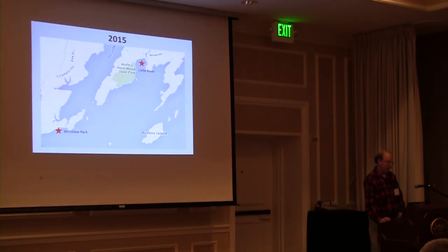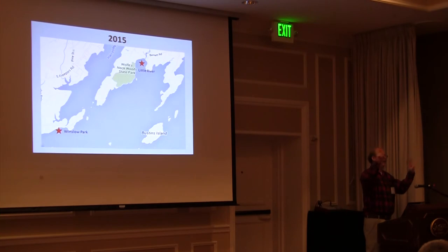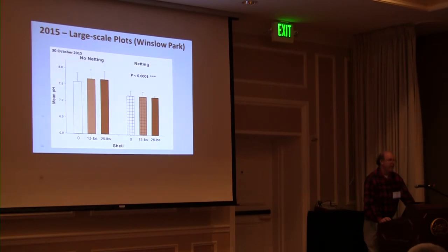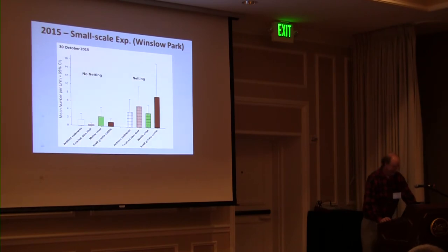Softshell clam sizes, I'm going to be going through this real quickly. In 2015, we repeated the large-scale study at two sites that both had less than 7.5 pH. And at the end of the day, the pH was actually lower in the netted plots. The netted plots were more acidic than the open plots. The netted plots were more acidic, remember that, at both study sites. Because in terms of clams, there was 150 times more clams in the plots that were netted. At the other site, there was 4 times more clams in the netted plots, but no effective shell.